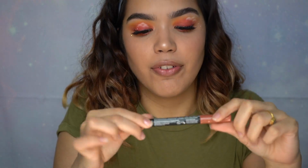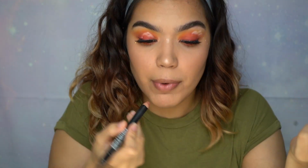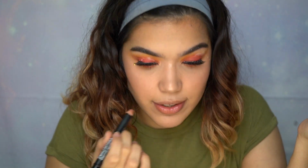So my final lip is NYX Days and Diffuse in the shade Girl Strip. It's one of my favorites. I love it so much. It is, to me, like a perfect nude.